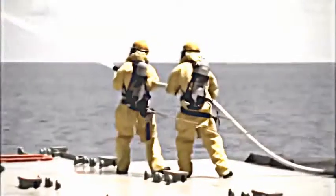Training every Saturday afternoon, 2 hours of training every Saturday. We have fire drills, forward, galley, accommodation, all over the ship. Within a space of 3 months, we'll have covered every part of the ship in a fire drill. And 95% of all fires at sea are in the engine room.